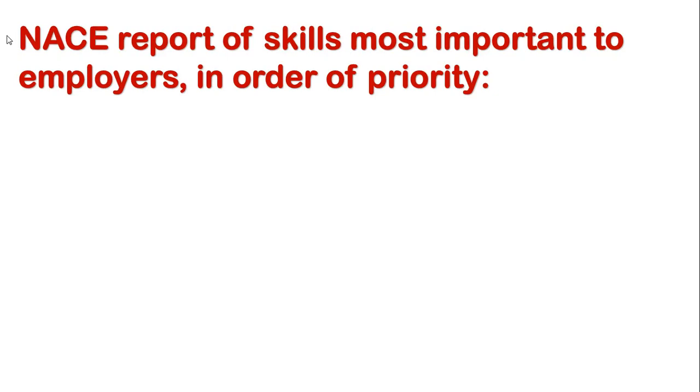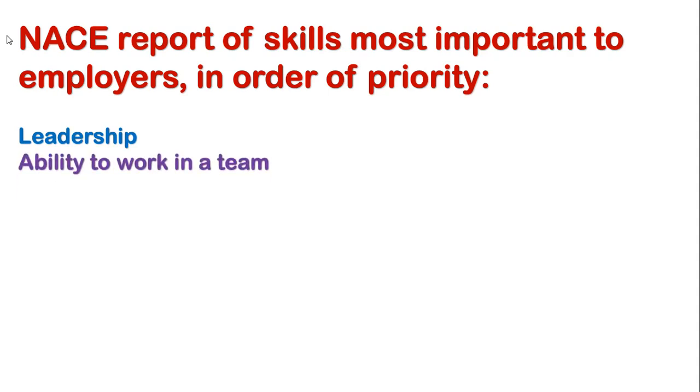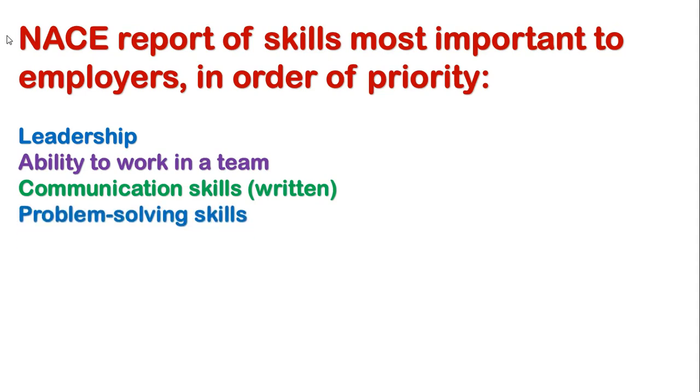The National Association of Colleges and Employers published the skills and qualities that employers are looking for in college graduates. Here are the skills that NACE reports as the most important to employers in order of priority. First is leadership, being able to take charge. Next is the ability to work in a team. You need to get along with others and make sure everybody is doing a good job. The third most important skill is written communication skills, so that you can express yourself clearly in your writing. Then problem-solving skills, being able to attack an issue and solve it.